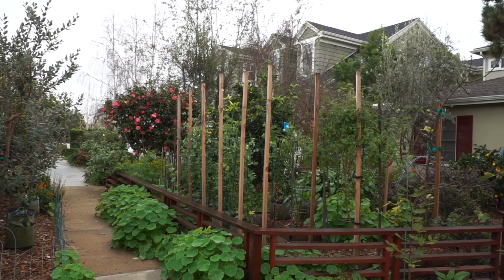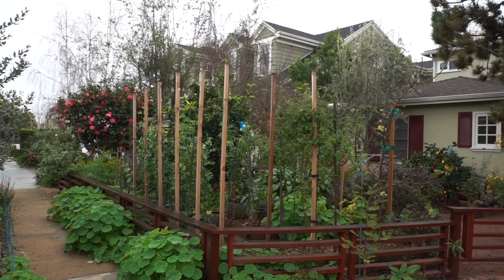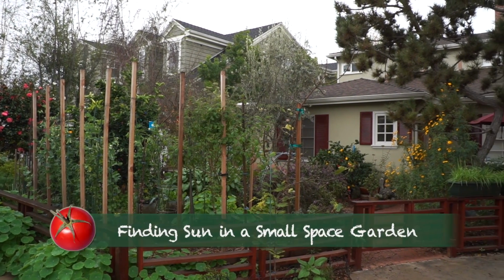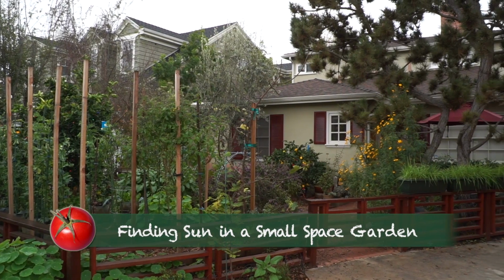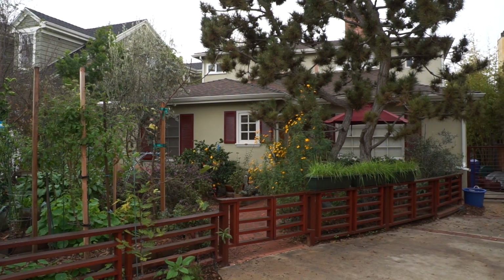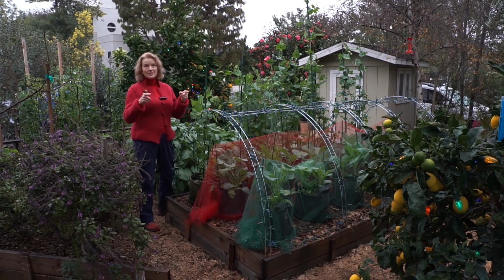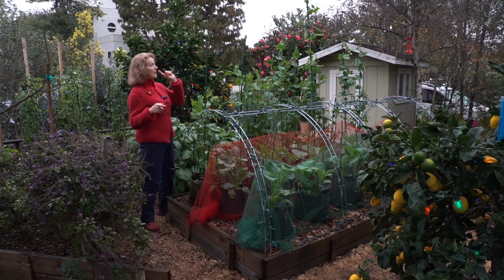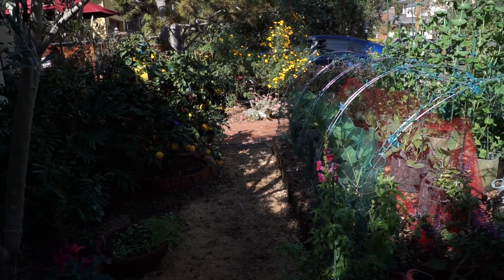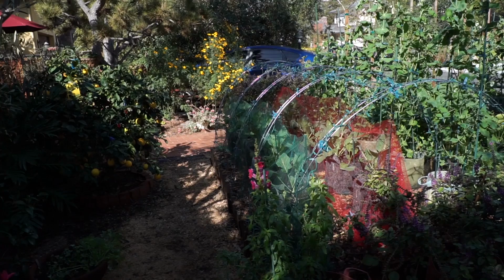Finding sun has been my #1 challenge in the late bloomer garden. And if I'd known that I was going to become a food grower when we bought this house, we would have bought another house because it faces the wrong way. And this house is not the only problem. That big house is a problem, and that pine tree is a problem. It shades the front area, which is my main growing garden.